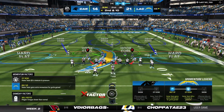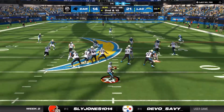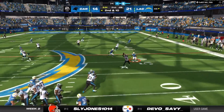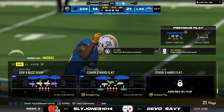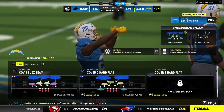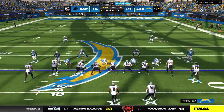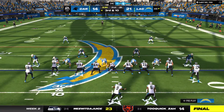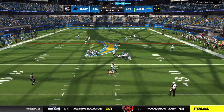Young's incompletion on 1st down leads to a 2nd and 10. They're going to look to throw. And this throw incomplete. Well, the defender was all over him that time, but it's going to lead to 3rd down. Right where this set of downs started, they need a full 10 here to pick up the 1st down and move the chains. Young on 3rd down.